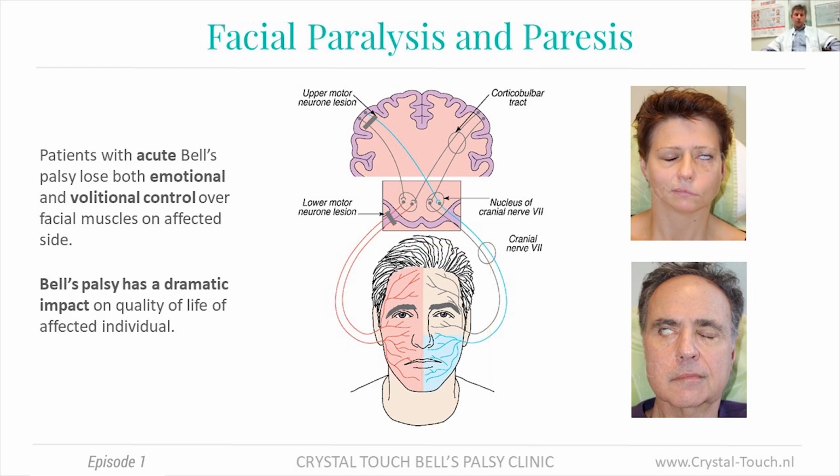The situation with the lower motor neuron lesion, or peripheral facial palsy related to facial nerve damage itself, involves the whole half of the face most of the time. In the absolute majority of cases, only one side, one half of the face is involved, and the other half of the face remains active. So we are very well familiar with this situation, unfortunately.